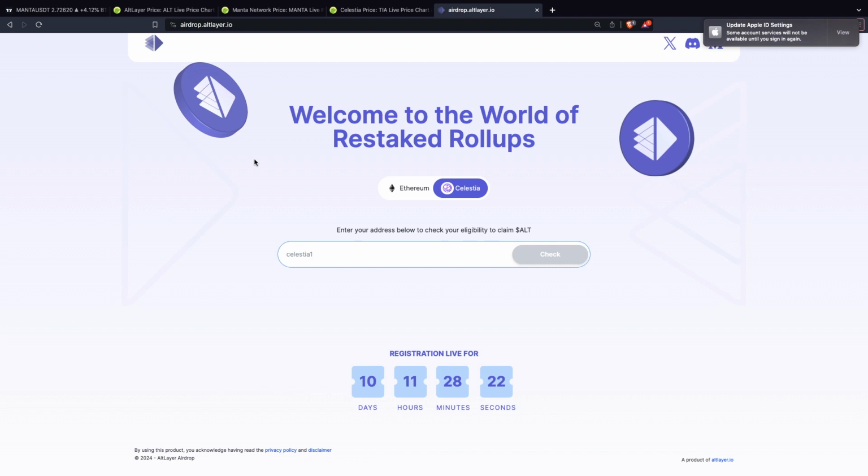At least Dimension was considering the early supporters, and even people that were staking as little as one Celestia token. They did get rewarded. So to me, the performance that Altlayer has exhibited, I don't really think it's a very good one. They are really neglecting the smaller guys.